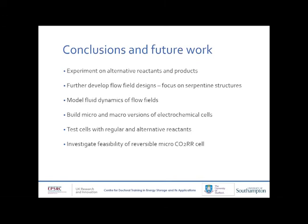Then after that I can hopefully get them built and then test them in a similar way to the initial experiments, and lastly, if possible, I want to investigate the feasibility of developing the cell so it can also work as a reversible cell and capable of producing power itself.